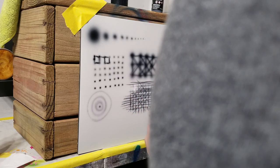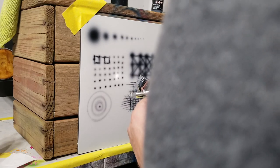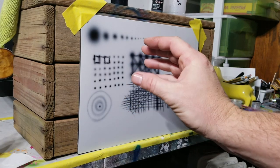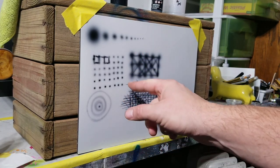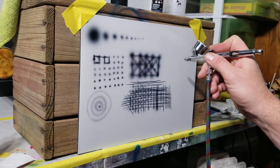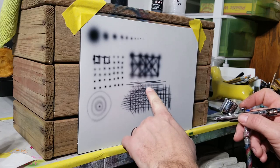Up, down, up, down, up, down, up, down. Focus on getting them equal distance apart and consistent. You see how they're all on the same sizes? You can go from big to little, and you can try to keep them consistent.